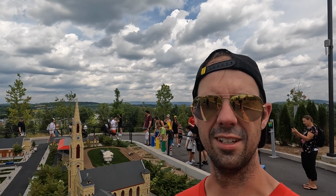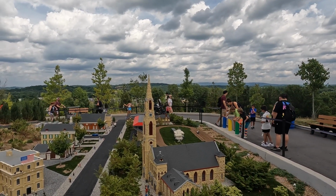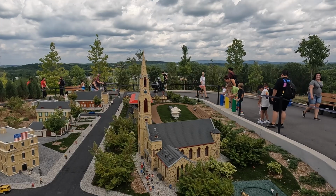So this is, they call this Mini Cityland, which is all the Lego buildings. So we went through San Francisco, Las Vegas, kind of the Midwest, Washington DC, all of the different boroughs in New York, and now Goshen, which is where Legoland is. So it's all the local sites.